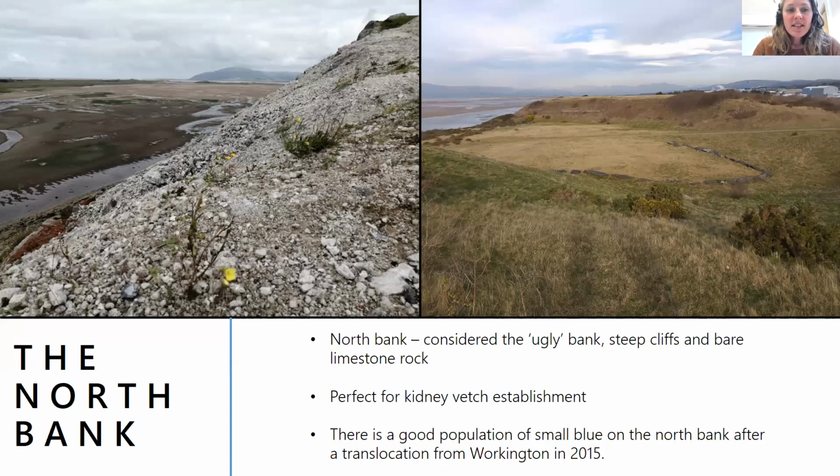It has, like I said, great areas of bare limestone, which is great for kidney vetch seed germination, but it also has patches of tall grass, which is good for the adult males for roosting, and areas of scrub, which is great for shelter. And also these really steep slopes, or mini slopes, which are perfect for shelter from the prevailing winds of the sea. It has been thought to be the uglier bank of the two because it's been less gardened and managed by the council.